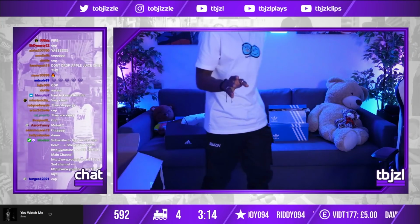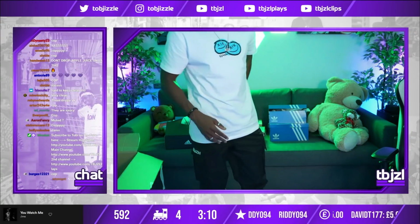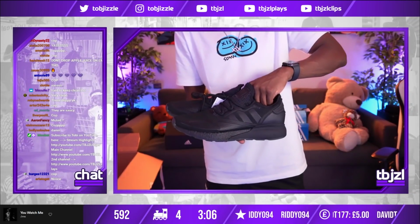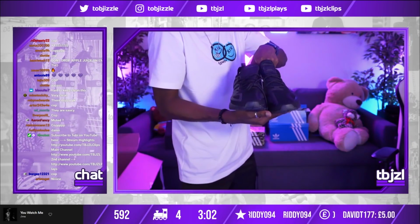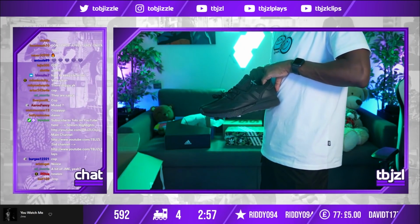One rule of mine when it comes to shoes, like trainers: if I've got them in white, I've got to have them in black. It's the ZX2K Boosts in black. Simple, stylish, sleek, in my opinion. Yeah? Go with any outfit.